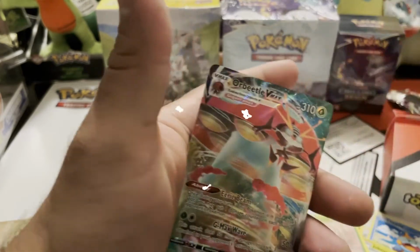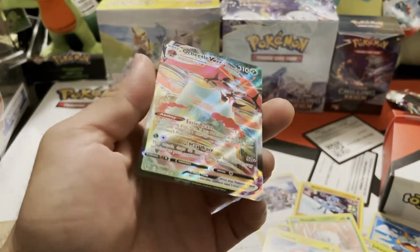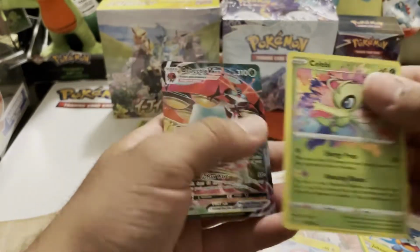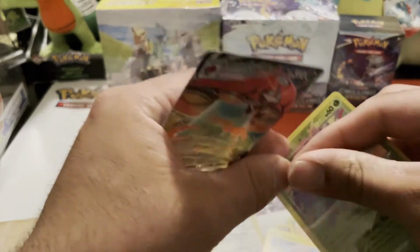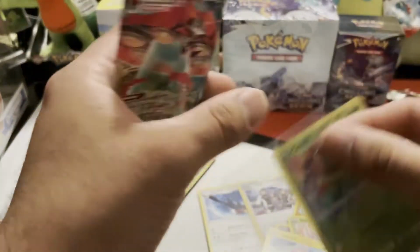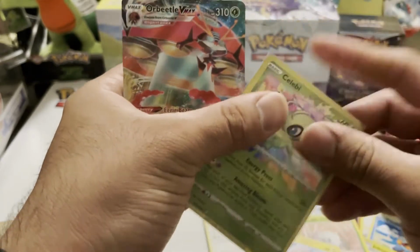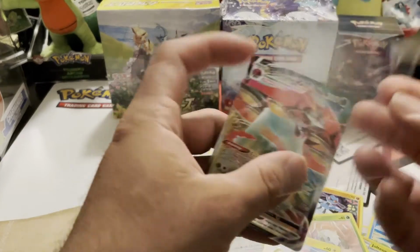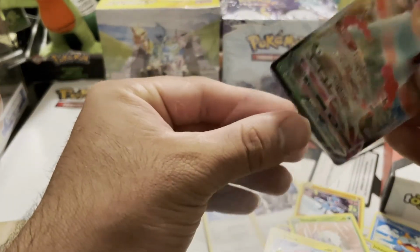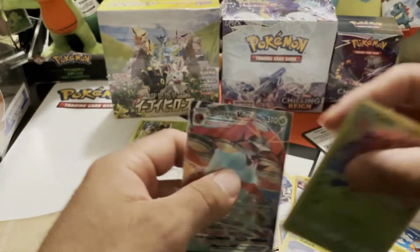And I might have this one already. If not, it is beautiful. Okay, double pull for that pack. I am happy with those pulls. That is decent.